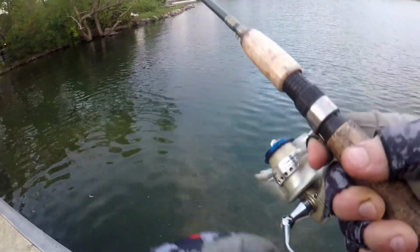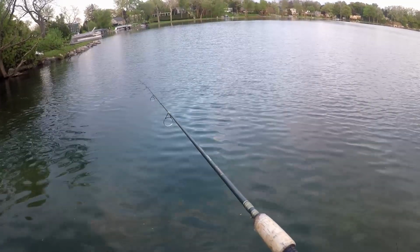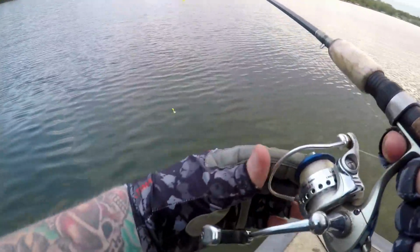Go. Oh, that's a nice. Oh no. That was a nice crappie, whatever was on there. That was crazy. Maybe we'll get a bite again.